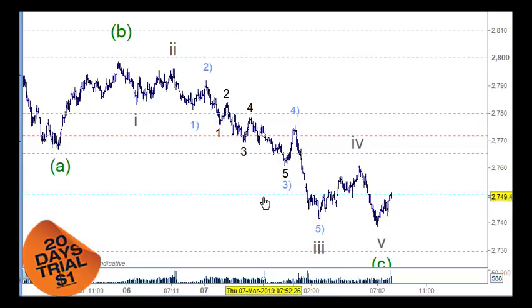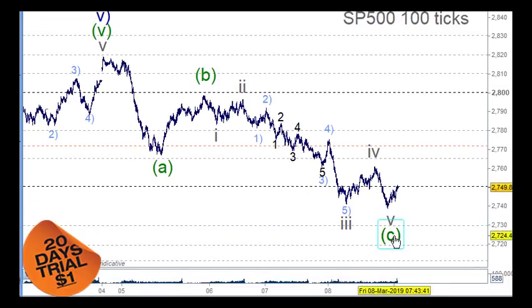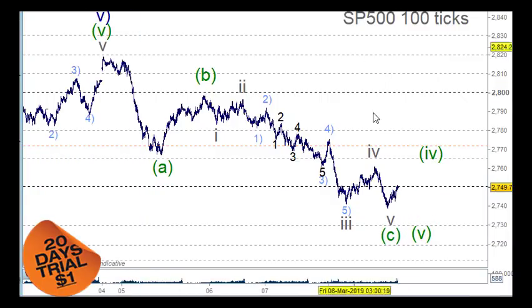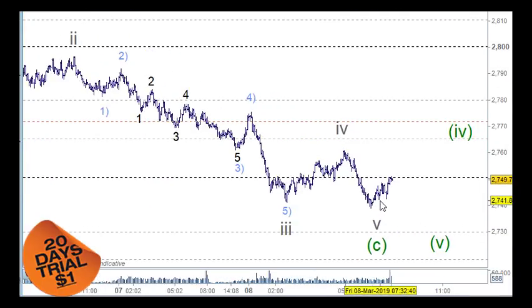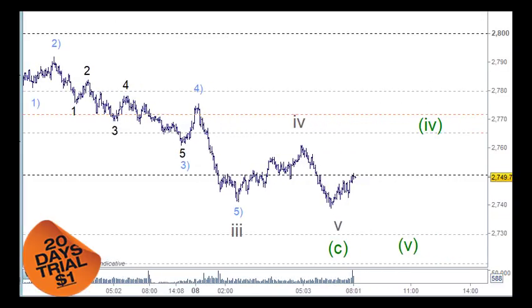So let's just see here what we've got. Obviously this one here can also be wave 3 here and wave 4 here, so let's just put that in there. It's 1 degree smaller here, sorry about that, but the count's more important than good graphics or fancy talk. So that's the wave 4 of 1 lesser degree.